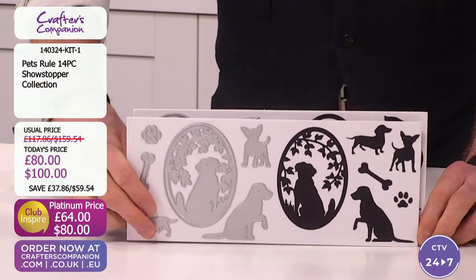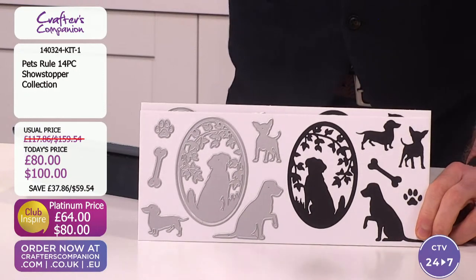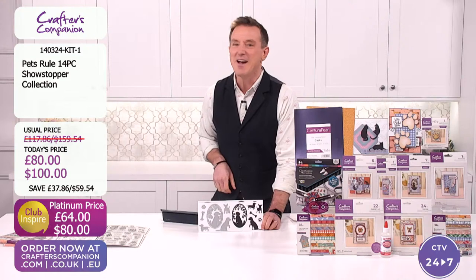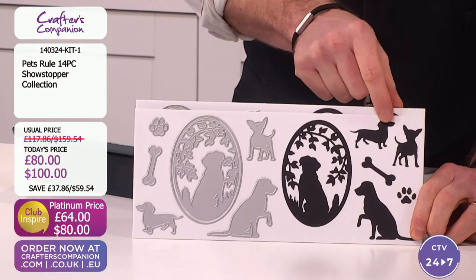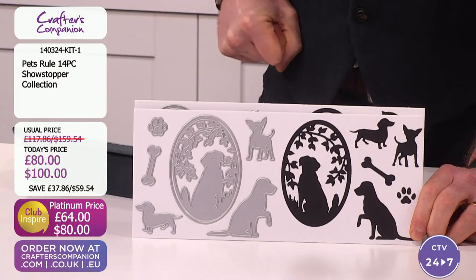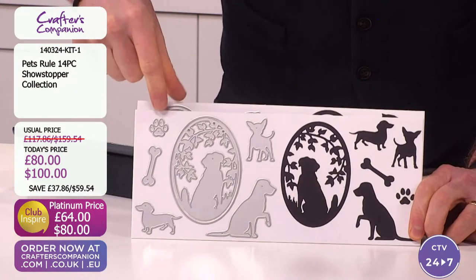This is the, it's party time. Look at this one. Give paw. It's cute. So cute. And then you've got a little chihuahua there, haven't you? And that one, little sausage dog. Sausage dog. Hey, come on. Then you've got the little dog silhouette die. You've got a cute little paw print.